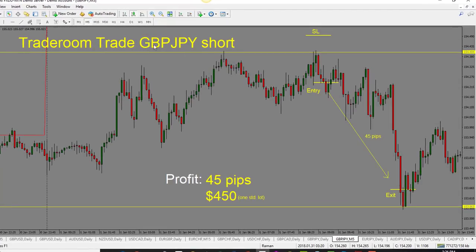So this is the pound yen short that we took this morning. This is a pound yen 5-minute chart. When I was looking at this trade, I was looking at pound yen. Our bias was actually to the upside on this one. However, there was an opportunity to take a short in this, and this is what we ended up doing.